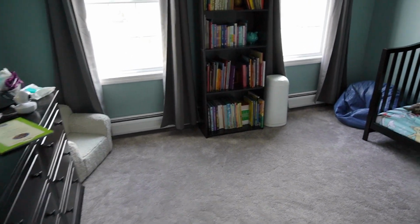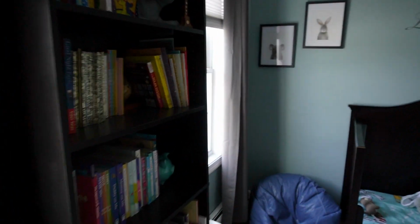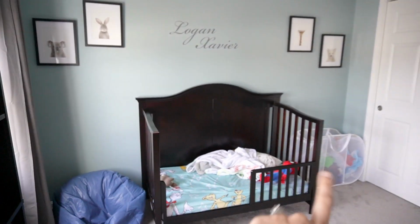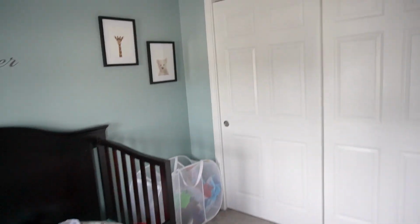Hey everyone, I just wanted to take a quick minute and show you my son's room and what we're going to be targeting and cleaning today for spring. There's a lot that needs to get done. Basically all the furniture, laundry to be done, everything's going to move away from the walls, everything's going to come down, and I'm going to wash the walls like I typically do. This includes the light fixtures, the vents, the baseboards, all that good stuff.